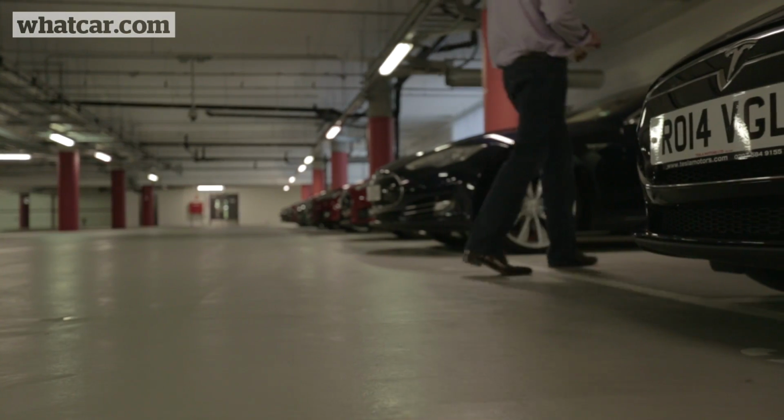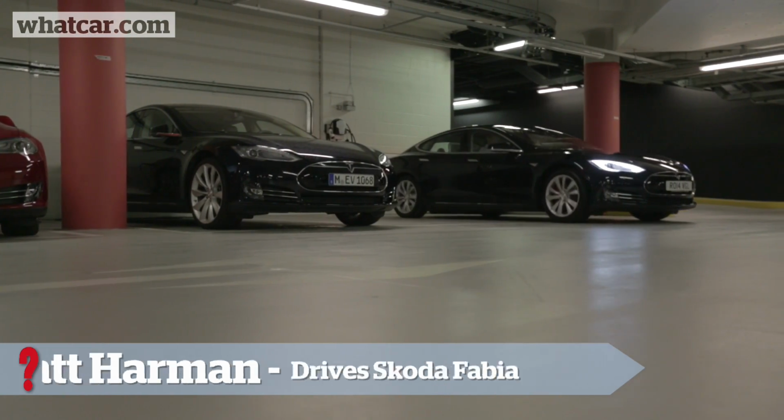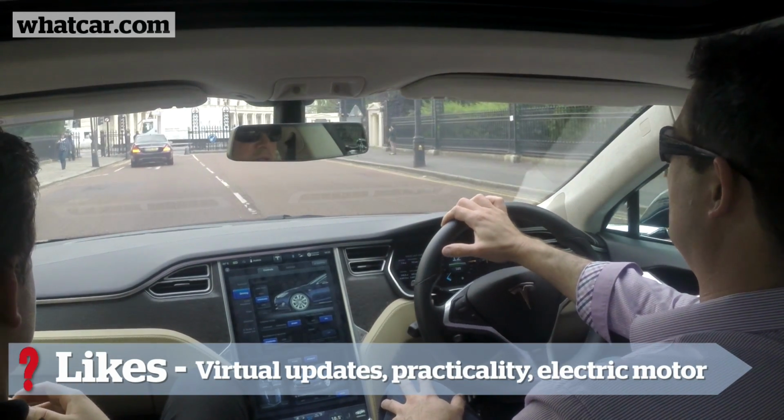It took a little while just to get used to the size, because it's a big car, but very quickly adjusted to that. Comfort-wise, perfect on London streets. You know, going over the bumps and potholes, they just smoothed out. So I thought the ride setting was excellent.